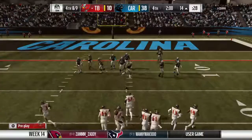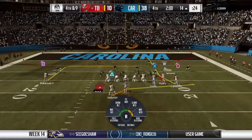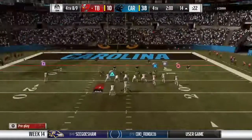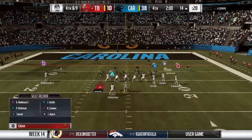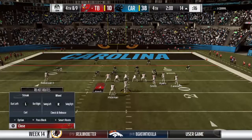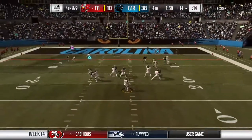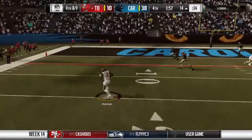And they're indeed going to go for it here on 4th down. So trailing here in the last quarter. Let's see how this plays out. Gun. Black. Got to try it here. He's back to throw. It's complete.